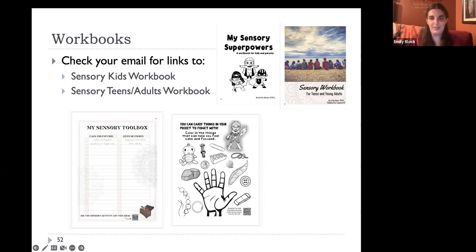The kids one is more of a coloring workbook. The goal of that is less about getting into detail and more about opening a dialogue with kids to get them thinking about how they feel in relation to different sensory information. And then the sensory workbook for teens, and it says young adults, but really for adults too, recaps a lot of what I've talked about today, and then has things like this where you can work on that sensory toolbox by writing it down and being really purposeful about it. So hopefully you can check those out.